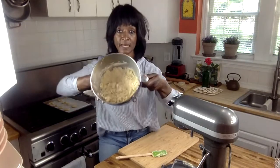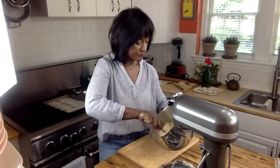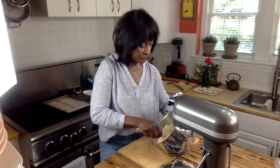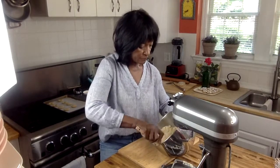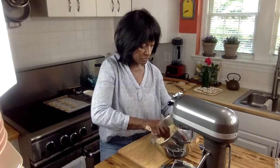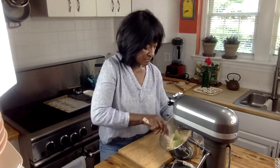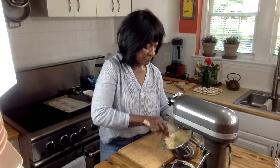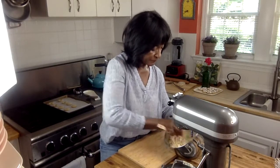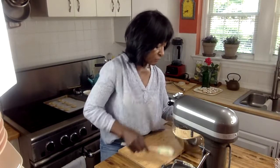This is what it looks like once it's all pulled together. You're going to take this now, and you're going to work that dough with your hands. I'm going to stir this a little bit more with my spoon. And at this point you basically want to make sure that everything binds together nicely. And you're going to take this and put it in the fridge for about 30 minutes so that it can chill a little bit.